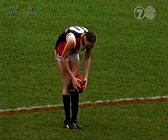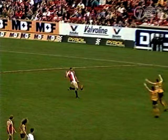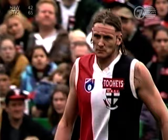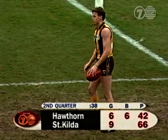He's had a wonderful day. He's taken 5 marks. Big spider. Oh, they don't love it. Can't give him that one. 2-2 to Everett. The Saints with their poor kicking for goal have let Hawthorn right off the hook. They're only 4 goals down, the Hawks.